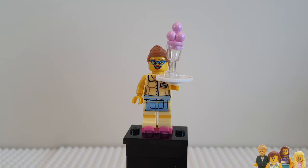This week's Minifigure Monday is from Series 11 and it's the Diner Waitress. Now she's got a nice ice cream sundae that she's holding. She's got, I think, maybe a yellow dress with a blue apron, and then some yellow shoes, and right at the bottom she's got some roller skates. So this seems like a very American diner kind of waitress.